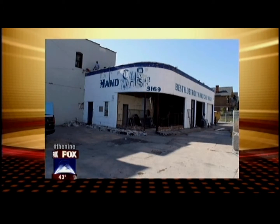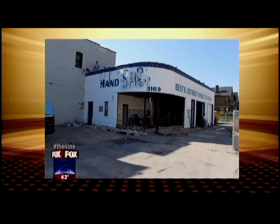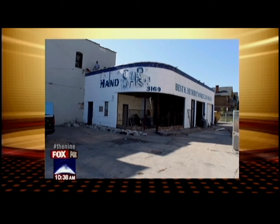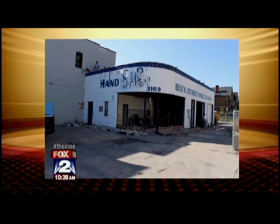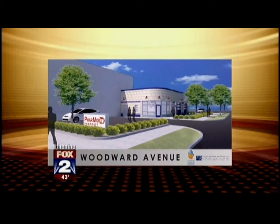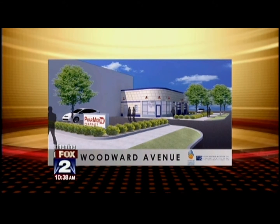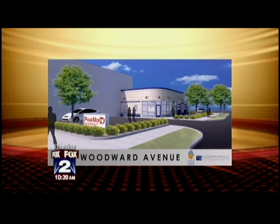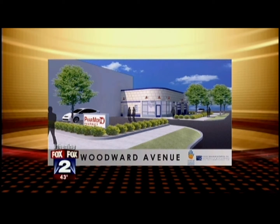Now, in trying to maintain the historical flair of a building like this while also making it useful in this day and age, now that it was a car wash, what special considerations do you have to do? Well, we preserved the exterior of the building, so the original facade is the same. We painted with epoxy paint, and the striping on the building is the original color scheme of the gas station that it was.